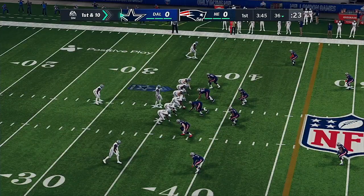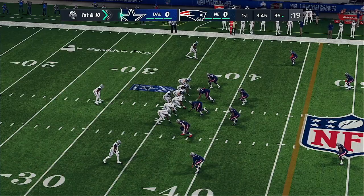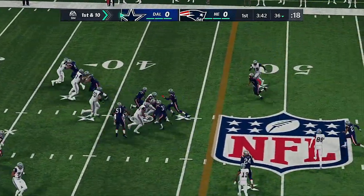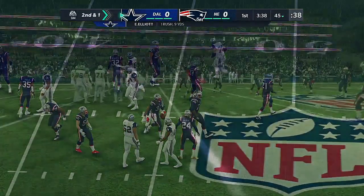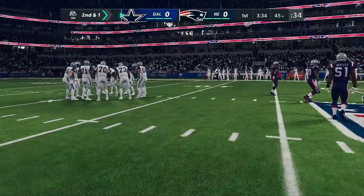So Prescott and the Cowboys now with a first and 10 at their 36-yard line. Now the first carry for Ezekiel Elliott. And this will leave him a yard short. Nice pickup of 9 yards on first down. A nice run here early on.